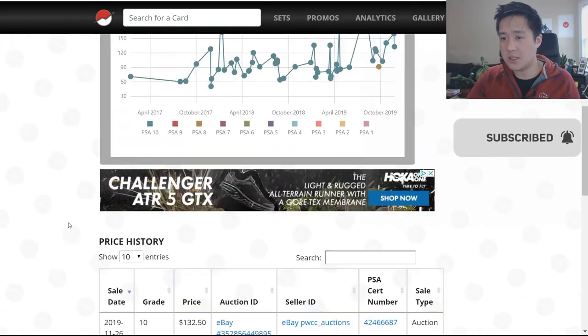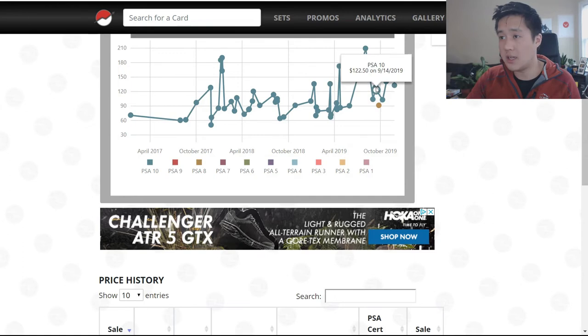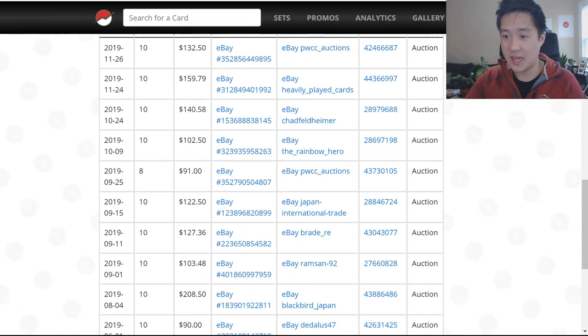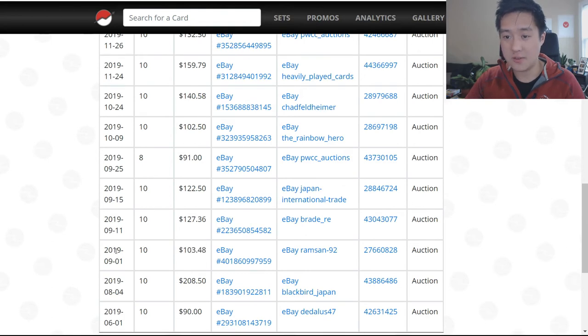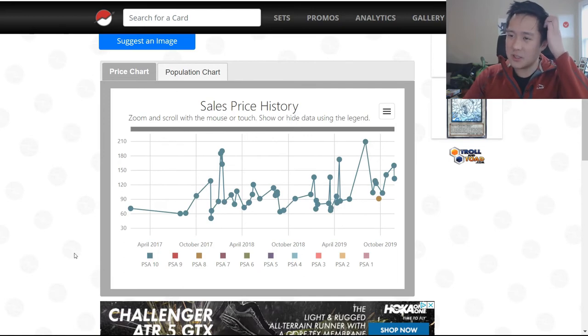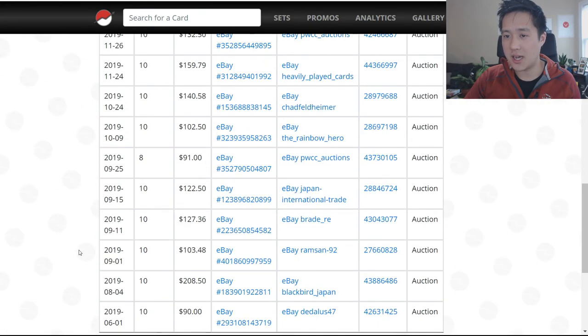But yeah, for the other Charizard, this is the Y Charizard. Actually, I suspect that this is one of the more popular ones. So we're just going to focus on this screen right here. So 10's going from anywhere up to like 160 down to, that's a PSA 8, close to 100. This is from September. So yeah, actually this makes it a little difficult. You know, the range seems to be so great. I wonder if that just means there's just not a lot of supply.